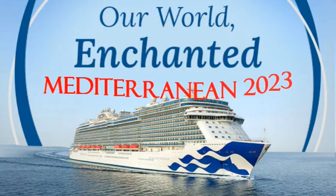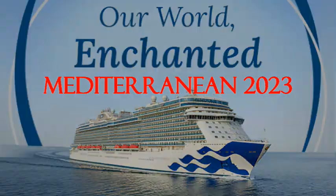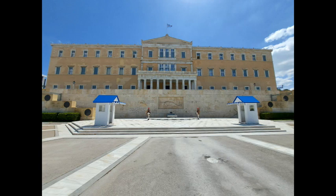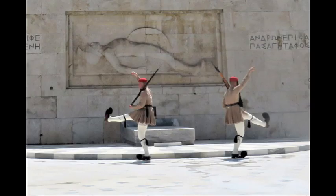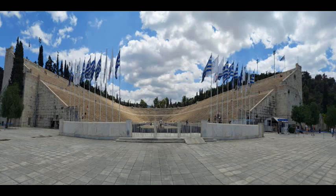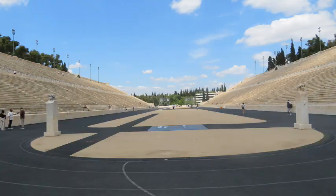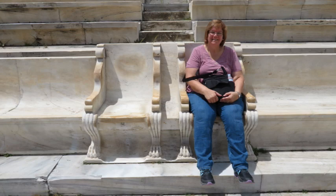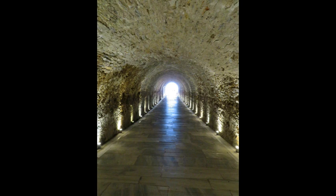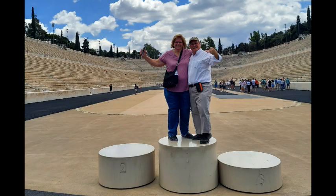Well, this is the beginning of our wonderful trip, a 3-week cruise. We started in Athens, and one of the first things we saw was the Greek Parliament with the soldiers in front. Then we went to the Olympic Stadium, the only stadium in the world that's made of marble. It's from the original time, and there's Robin in the Queen's seat, and they have some graphic statues. This is the tunnel for the athletes to go onto the field, and here are some athletic champions.